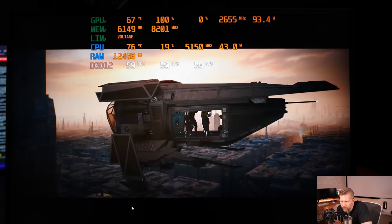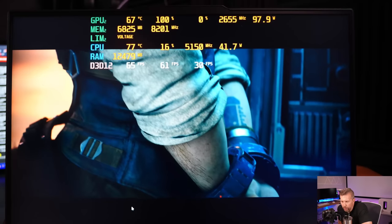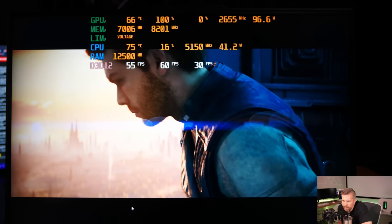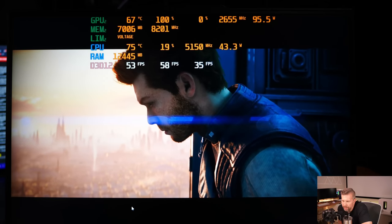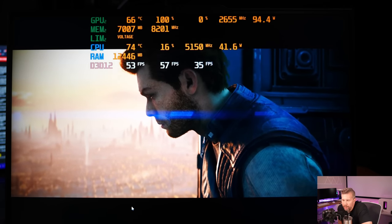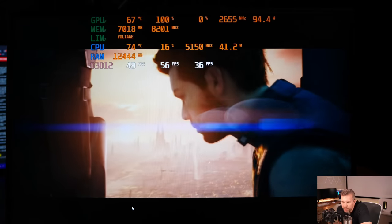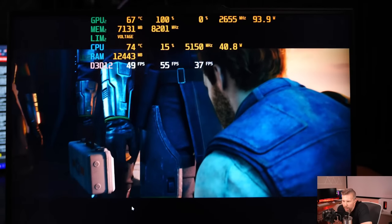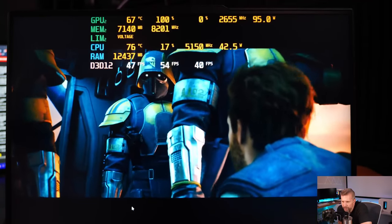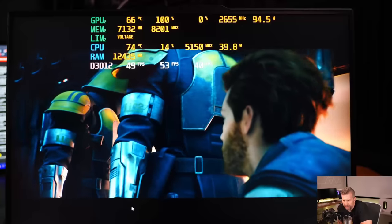Okay, so we're hitting 64 FPS so far in this intro cinematic. 54, 59. Our VRAM is only pulling 7 gigs. I love to see that. Our GPU temps are 66. We are not being CPU bound at all right now. Very low CPU utilization in this game. But we'll see once we get into the actual gameplay with enemies and everything.